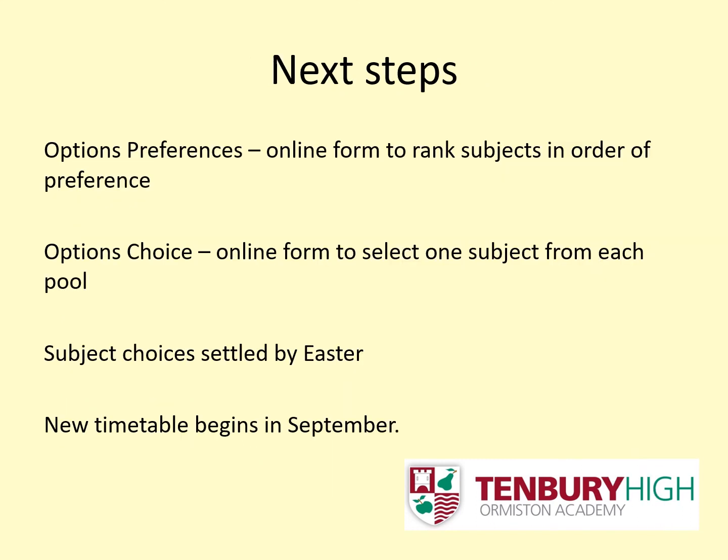The next steps. After digesting the information and videos in this website, and attending Year 9 Parents Evening where you can ask questions of teachers, we will ask pupils to fill in an online form and rank subjects in order of preference. This will not be their final option choices, but will allow us to create the pools. After creating the pools, we will share another form with pupils when they will pick one subject from each pool. This will be their final option choice. We hope to get this settled by Easter, with new timetables beginning in September.